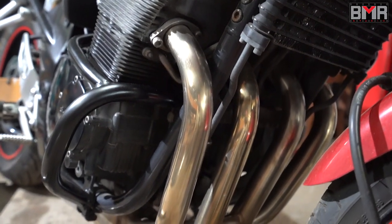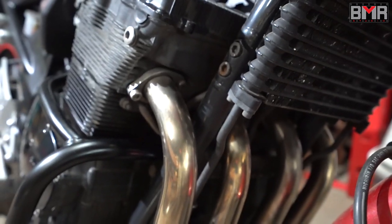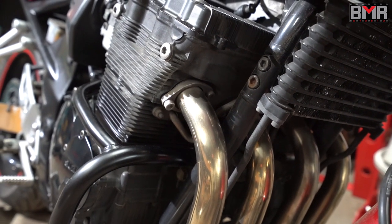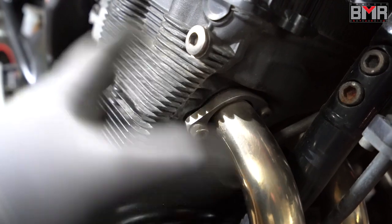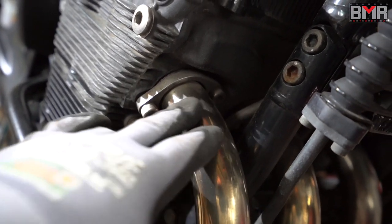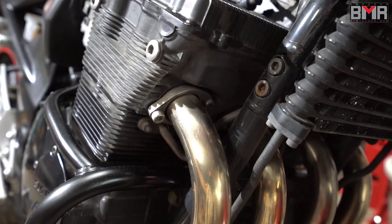Okay, now I have to remove this groove pipe. And for that I have to release those guys from the cylinder head. And oh my god, you know, this is always problematic because they're made from steel, but the cylinder head is aluminum. And here there is really high temperature and corrosion or whatnot. So I hope I can undo these bolts.